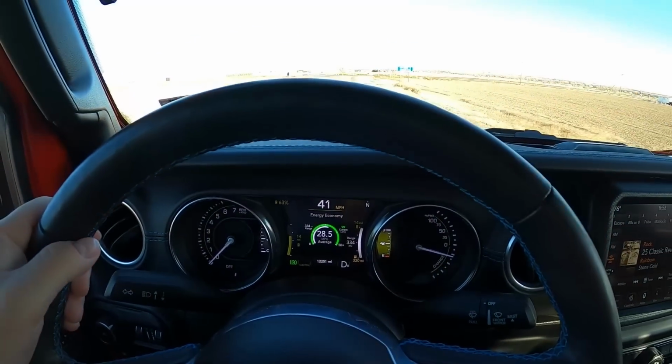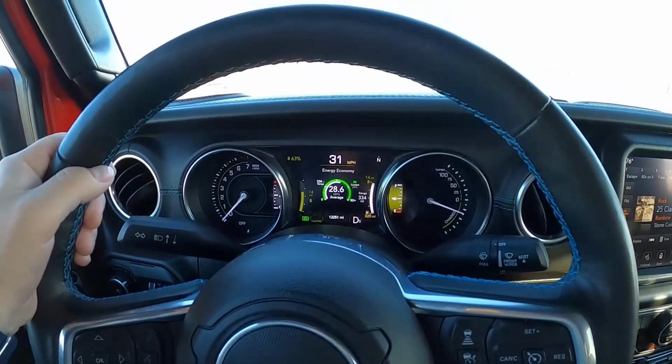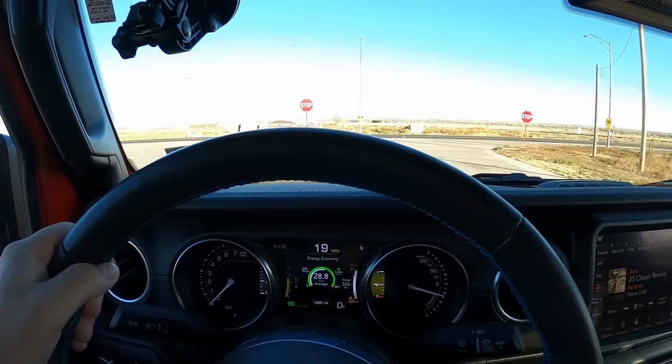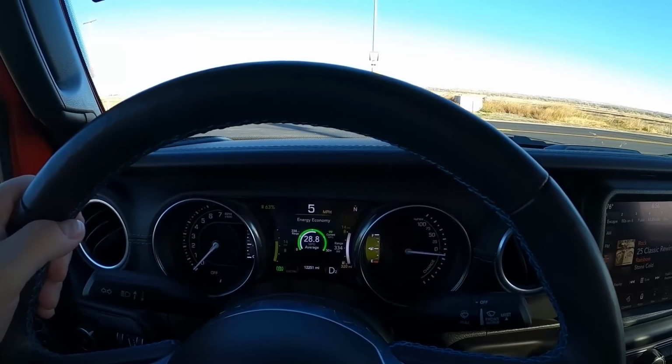Here's the regenerative brake. I'm taking my foot off the accelerator. You can see how fast it slows down. I have no brake on. No foot on the accelerator, no brake. And look at this. I'm almost coming down to a stop. I'm going to put some brake on now. But that is regenerative braking, folks.